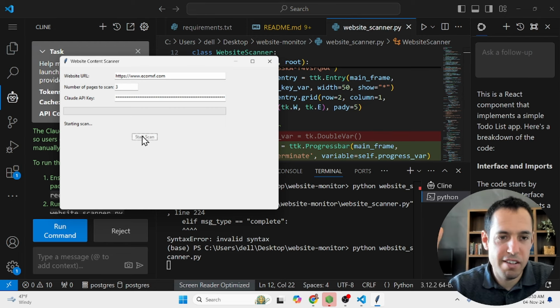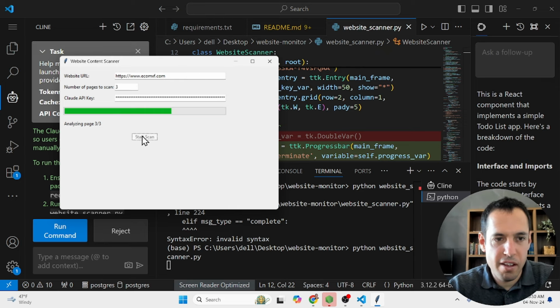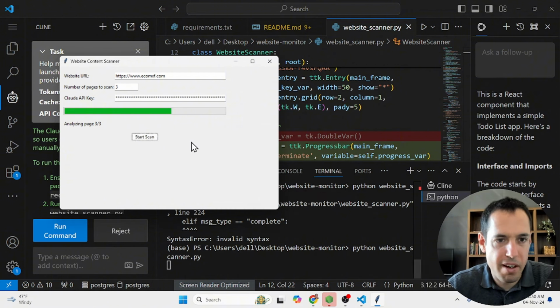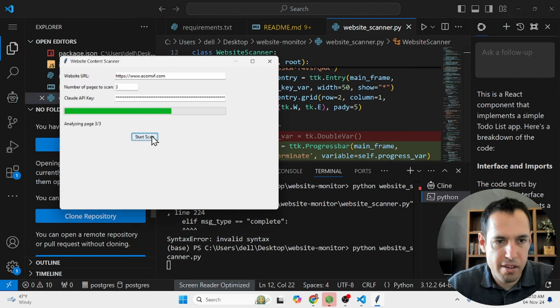The UI is nice, not too disgusting. But obviously, once this is working, what do we care? Analysis complete, report saved at website analysis. Let's see, I find it hard. I don't believe it's already ready. I would be surprised. Let's see what's going on.